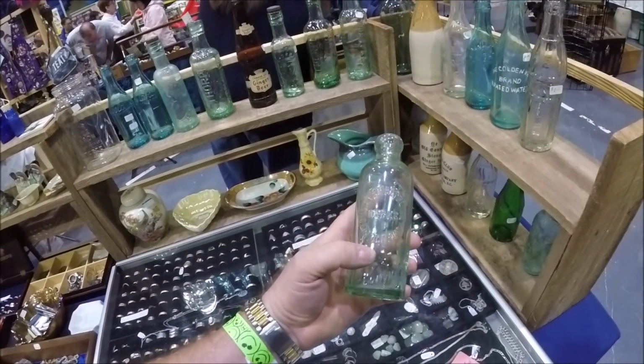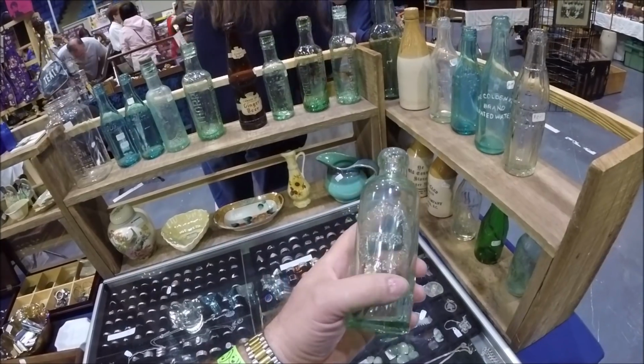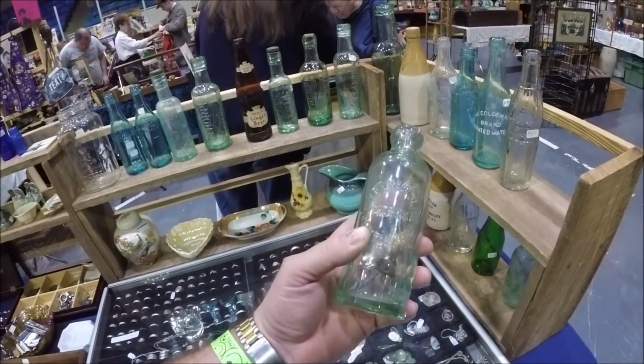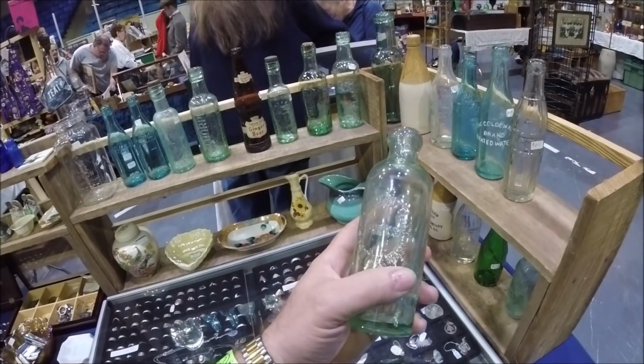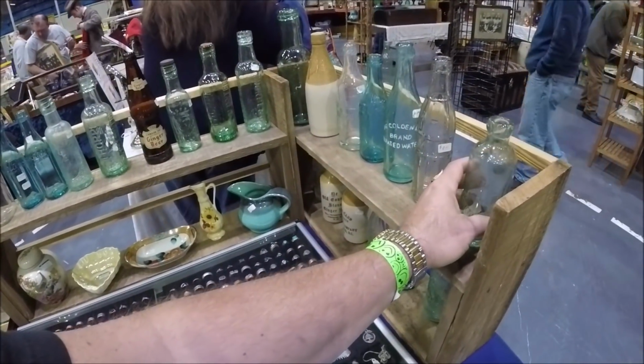So these are the older bottles. I've dug a lot of these. These are out of Seattle, Washington. They're called Baby Bottling Works. We dug on a factory. It was called Miko Brothers Factory. We dug probably at least 100 of these or more at that time.